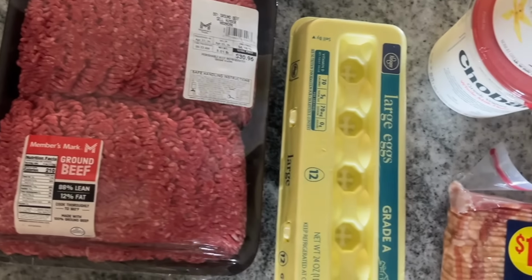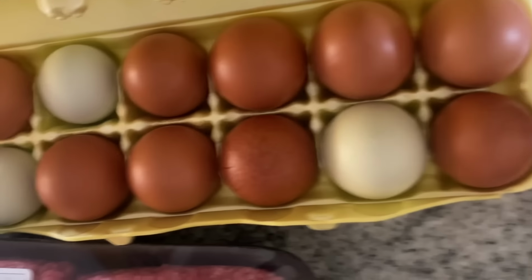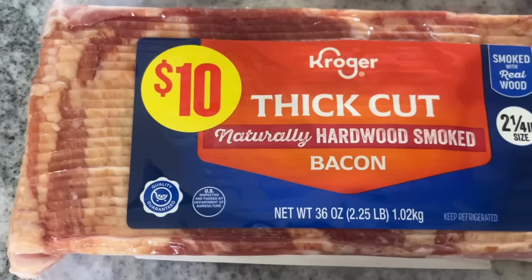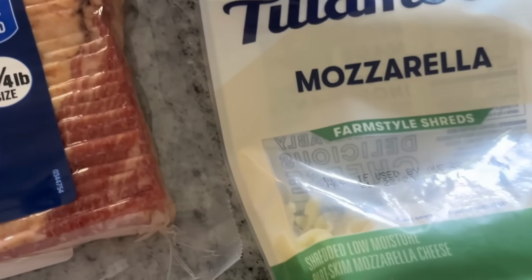5 pounds of ground beef, and this ran me just at $30. I also grabbed eggs, and this is kind of my favorite part. My friend has chickens, and she sells me farm fresh eggs. So I know exactly what she's feeding them and how she's taking care of them. Her and her family, they have lots of beautiful chickens. Then I've also got bacon, cottage cheese, plain Greek yogurt, and shredded cheese. That is literally all I have.